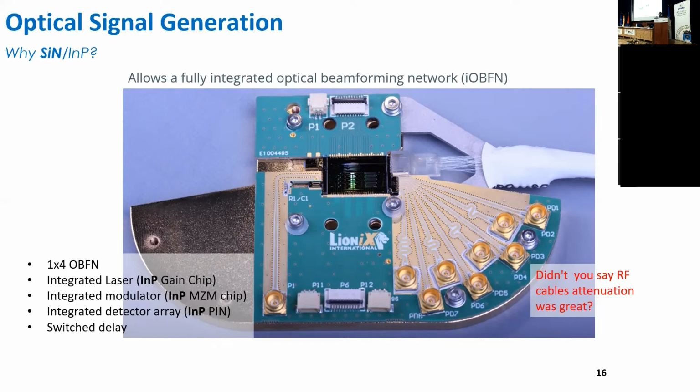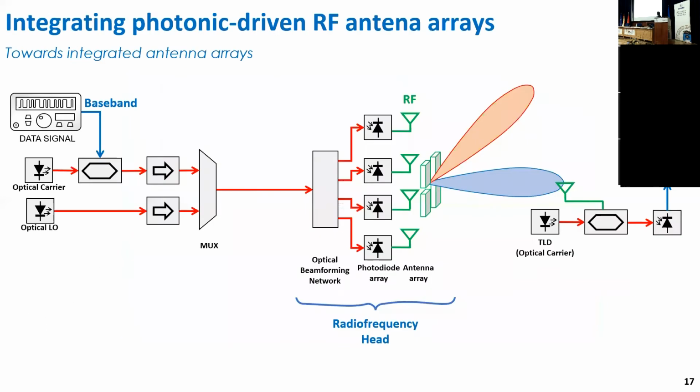And this is what you want to avoid. This is where you want to put the antenna, because coaxial cables have high loss. That's what photonics is for: to take the signals where you want, and then you convert. This is what we want.